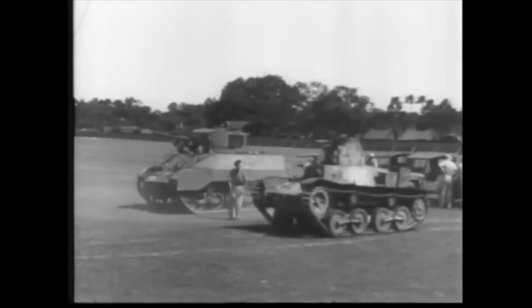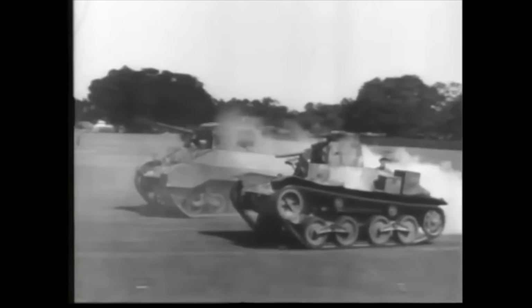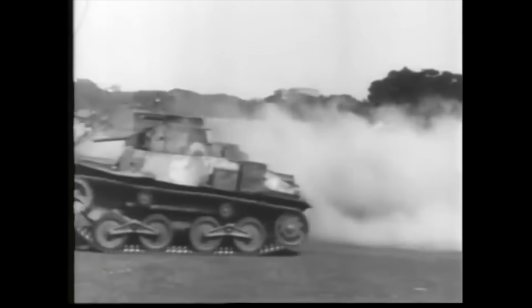Weighing just over 7 tons, the Ha-Go had a crew of 3 and was armed with a Type 94 37mm anti-tank gun and 2 Type 97 7.7mm machine guns. Capable of a maximum speed on a road of 28 miles per hour or 45 kilometers, its main drawback, apart from its small gun, was its thin armor. 12mm on the turret front, sides and rear, the hull front and the hull sides, and 6 to 9mm on the rear and turret roof.